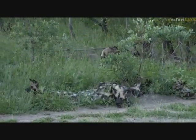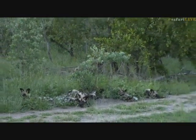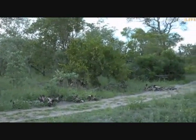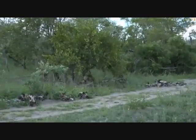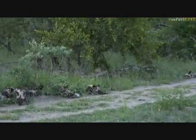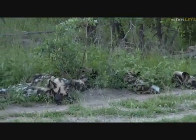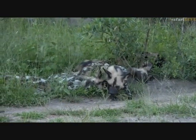Now, it's not so important in an established pack of wild dogs like the Investec pack, but in an unestablished pack of wild dogs, how wild dog packs form is generally two members of the same sex will leave their home group, and they'll set off and hopefully bump into two members of the same sex from a different pack.